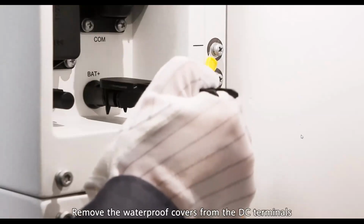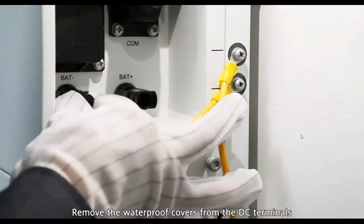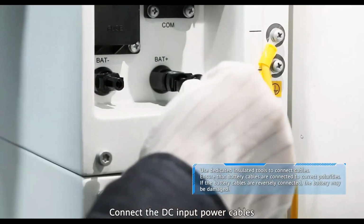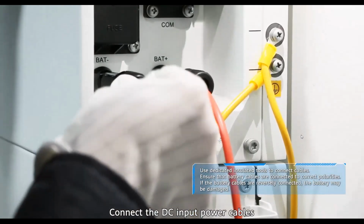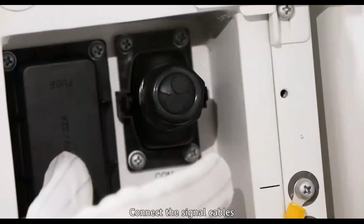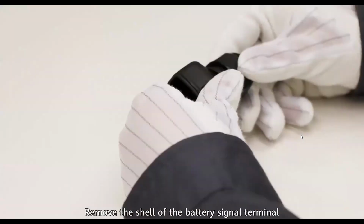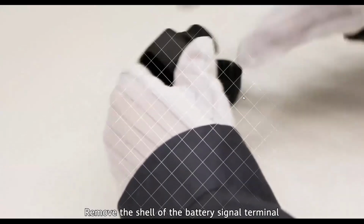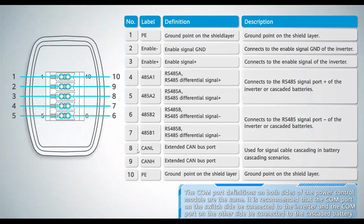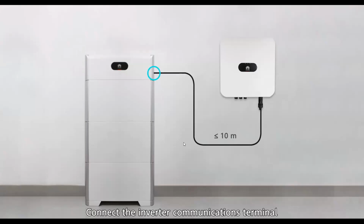Remove the waterproof covers from the DC terminals. Connect the DC input power cables. Connect the signal cables. Remove the shell of the battery signal terminal. Connect the inverter communications terminal.